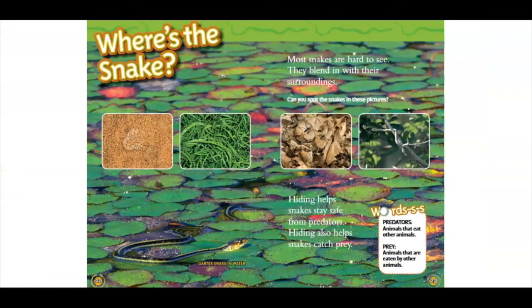Where's the snake? Most snakes are hard to see. They blend in with their surroundings. Hiding helps snakes stay safe from predators. Hiding also helps snakes catch prey.